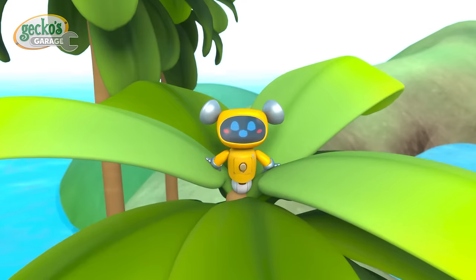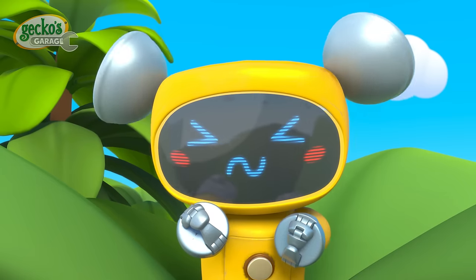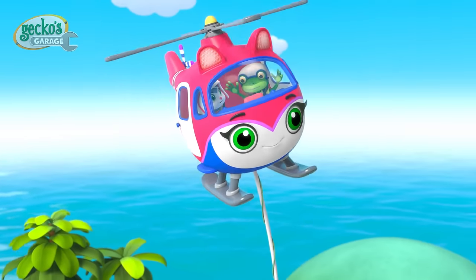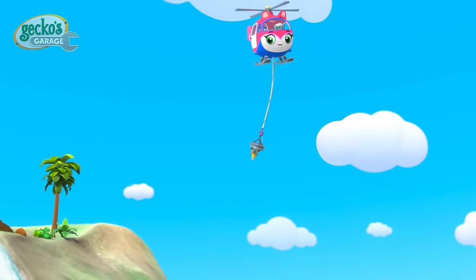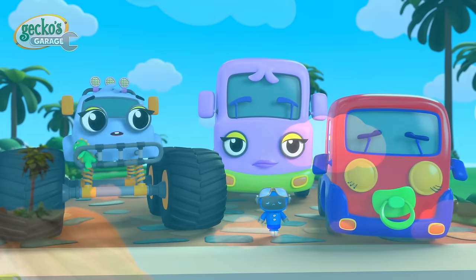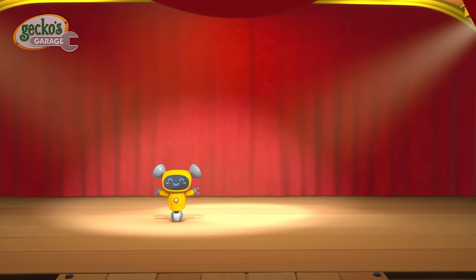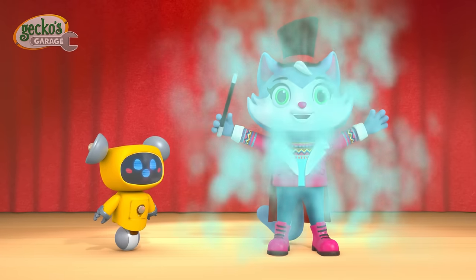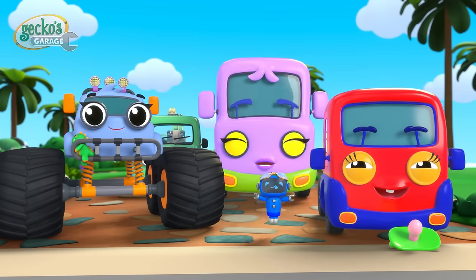Let go, Yellow! The magnet won't drop you, I promise! Got you! Now, let's get back to the magic show! Are you ready for the finale? A la Katsam!